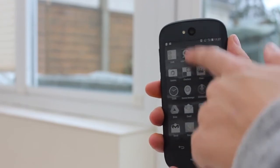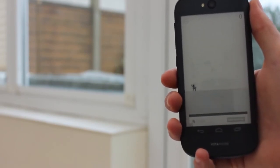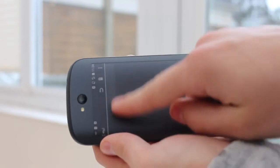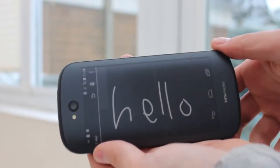It is when running Android through the EPD that the ghosting is most noticeable, but you can live with it for the benefit it brings. Some text can be hard to read, but if you're familiar with icons in Android, you will soon know what you are doing. It is by using Yota Mirror and interacting with Android through the EPD that you can achieve my second approach, which is maximum battery saving.